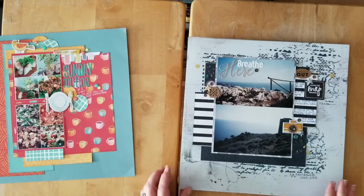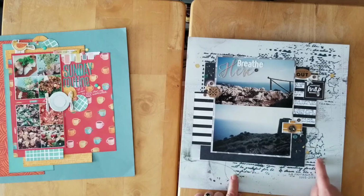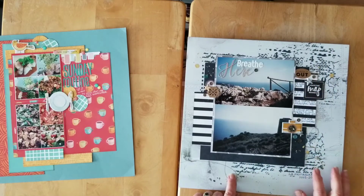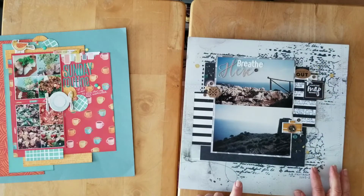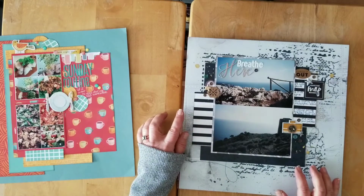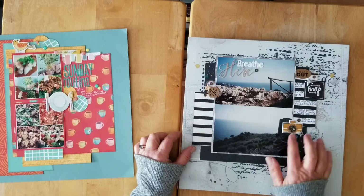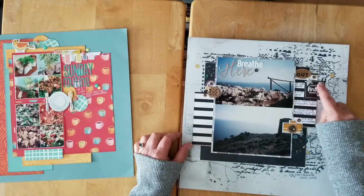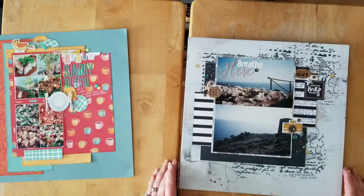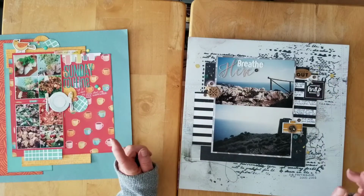So I used here some 49 and Market paper. This lovely stencil, it's a Kaiser Craft little stencil, which came in my kit. I loved it, and I used a Dazzler's texture paste with this. There's also a little bit of Heidi Swap Hawthorne collection here. These lovely little die cuts are from that collection. Then I had a few little stars here, which I think are from Pink Fresh. Or maybe not. They're whatever they are.